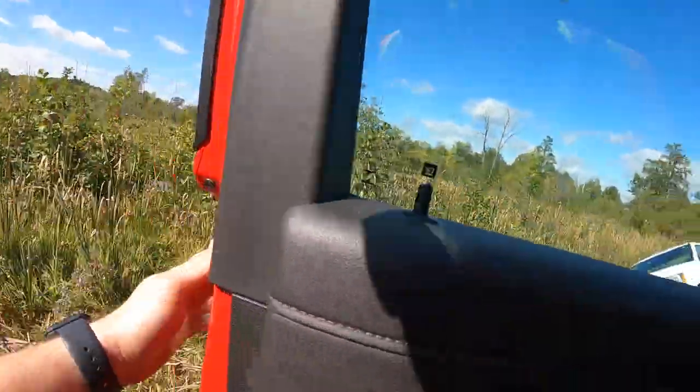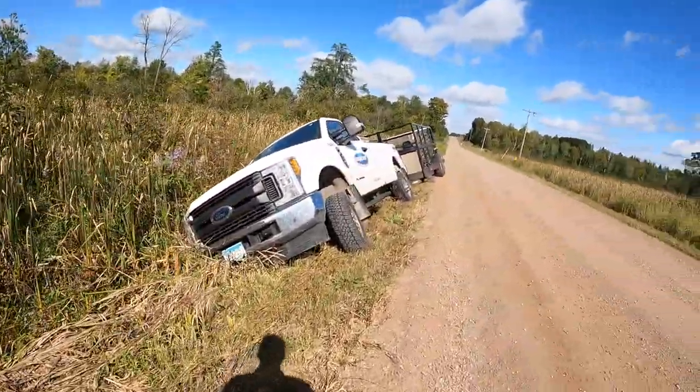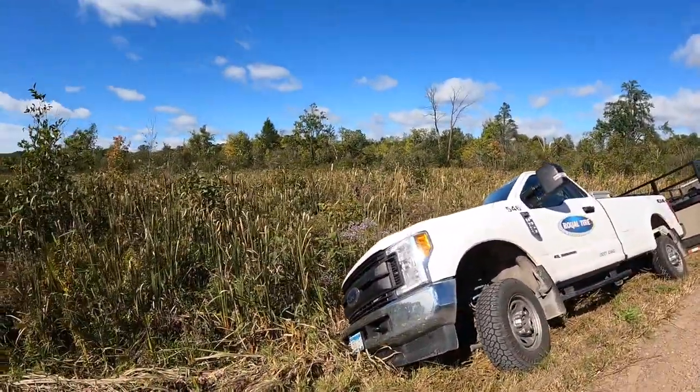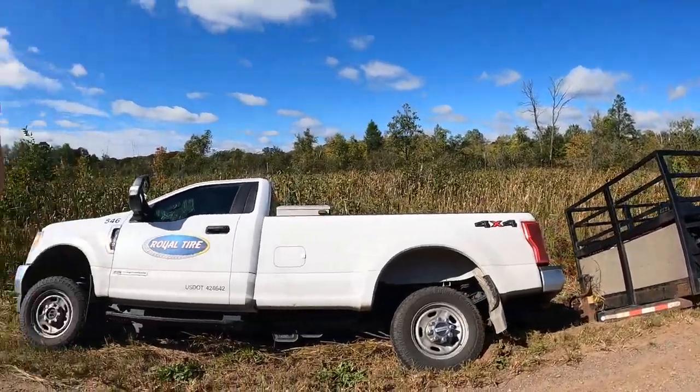How are you? Good, yourself? Good. A bit better, I suppose. This isn't the first one that's gone in here either. That's what I've been told. Well, there's a car coming here. I can watch my tracks. I moved over and just hit soft ground.